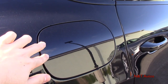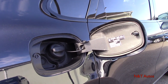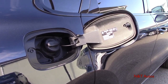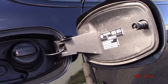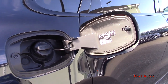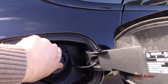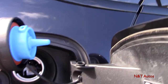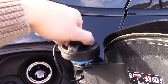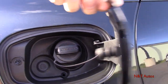So we do have a 23.7 gallon fuel tank, which is really nice for long trips, so you could get a lot of mileage out of one tank of gas. According to the EPA, you should be seeing right around 18 miles to the gallon in the city and 22 on the highway. Of course, it is recommended that you use premium fuel. You do have a nice gas cap where you can unscrew. It's got a little pin, and you just put the pin right in the hole. It'll hold the gas cap right there, so it doesn't scratch your paint.